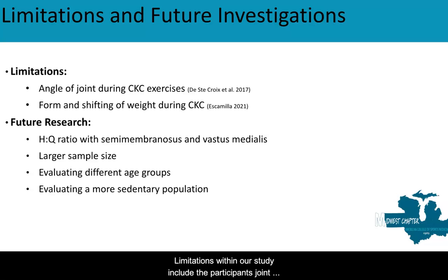Limitations within our study include the participants' joint angles, form, and weight shifting during the 3 CKC exercises. Future research should include the HQ ratio utilizing the semimembranosus and vastus medialis muscles, larger sample sizes, different age groups, and a more sedentary population.